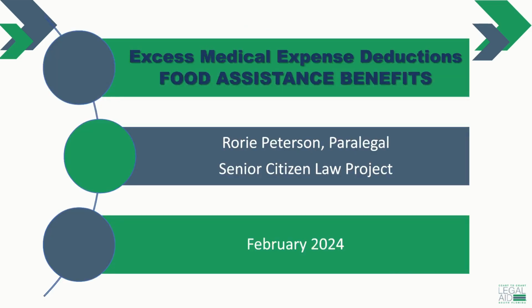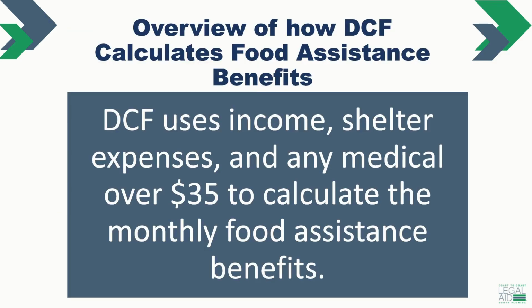We will now begin our presentation. Today's focus will be on excess medical expense deductions for food assistance benefits. Before we begin, it's important to mention how DCF, or Department of Children and Families, determines the monthly food assistance benefit. DCF uses your income, shelter expenses such as rent, mortgage, property taxes, homeowners insurance, utilities, and any medical expense you pay out of pocket for in excess of $35. That's what they use to calculate the monthly food assistance benefits.